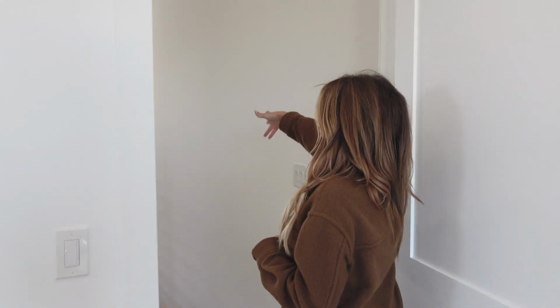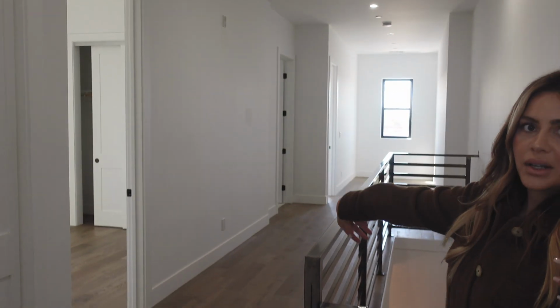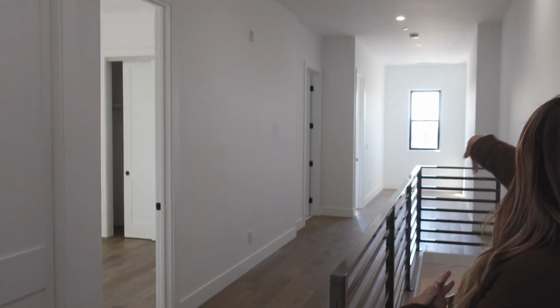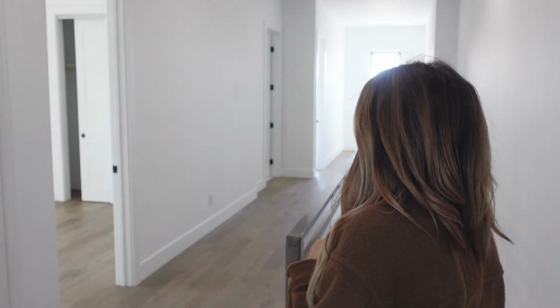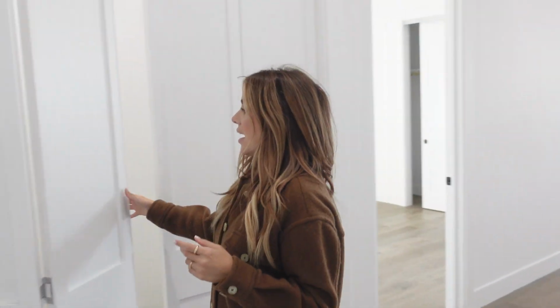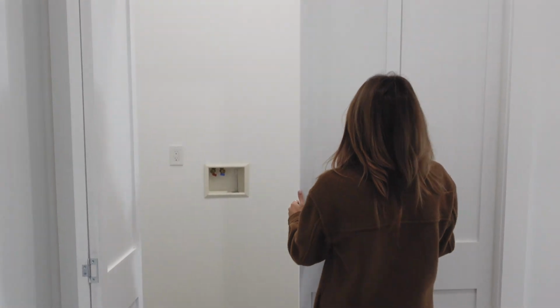And then we walk out into our hallway. We like that it's wide. It makes it feel almost like a room, like you're not going down a narrow hallway, which we love. We also have the upstairs washer and dryer laundry area.